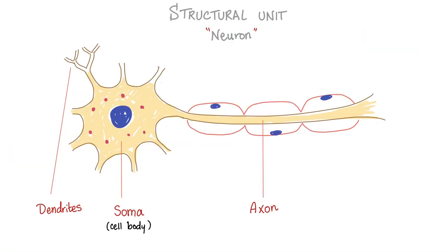What is the structural unit of your nervous system? It's called the neuron. How about the functional unit? That's the reflex arc. Tell me about the structure, the neuron. You have beautiful dendrites, you have cell body, also known as soma. That's why the word somatic means related to the body. And then this is the axon. Nerve impulses go this way, never this way.